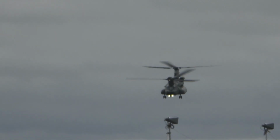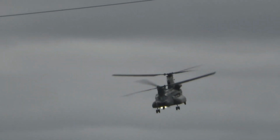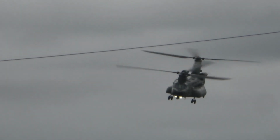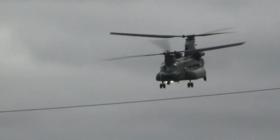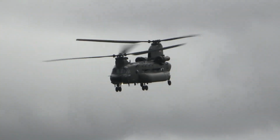Distinguishable from the Mark 6, which we've seen the RAF Chinook display team performing with in recent years.